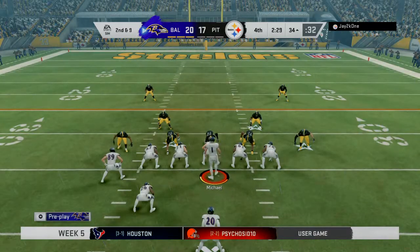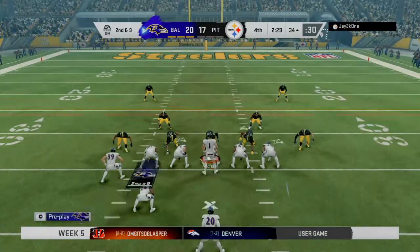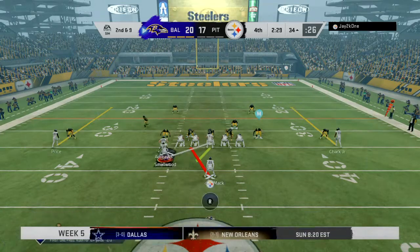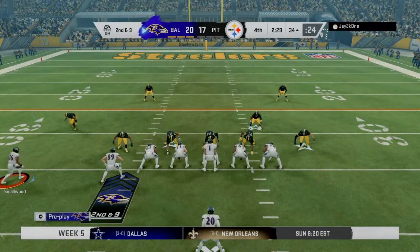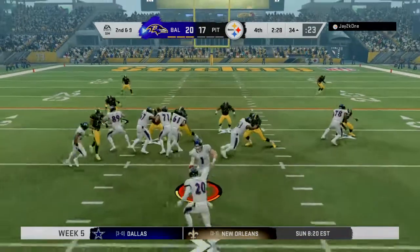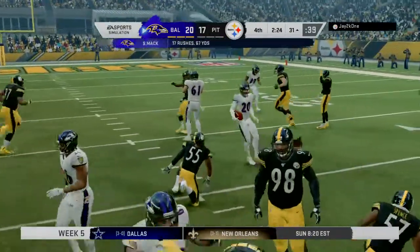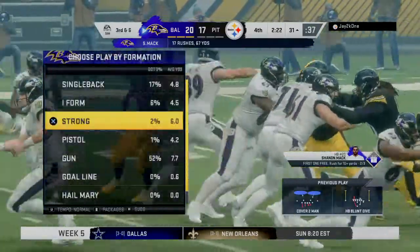Here's 2nd and 9, just a yard on that last run. You got tight right there. Hard, staying on the ground with Mack. A pickup of about 3 yards as he's taken down at the 31.